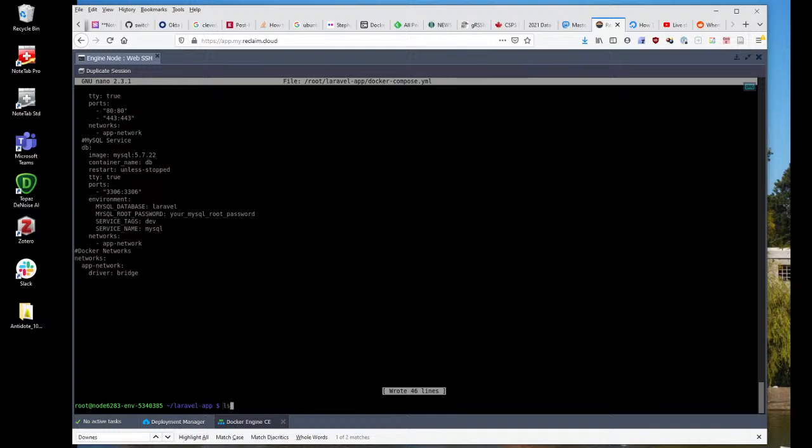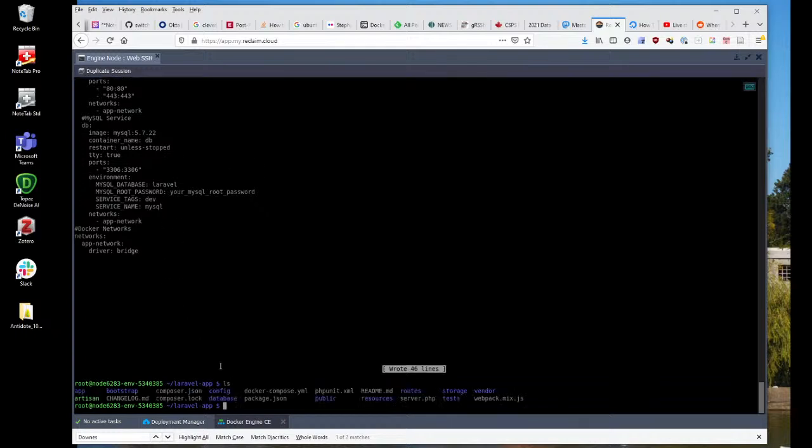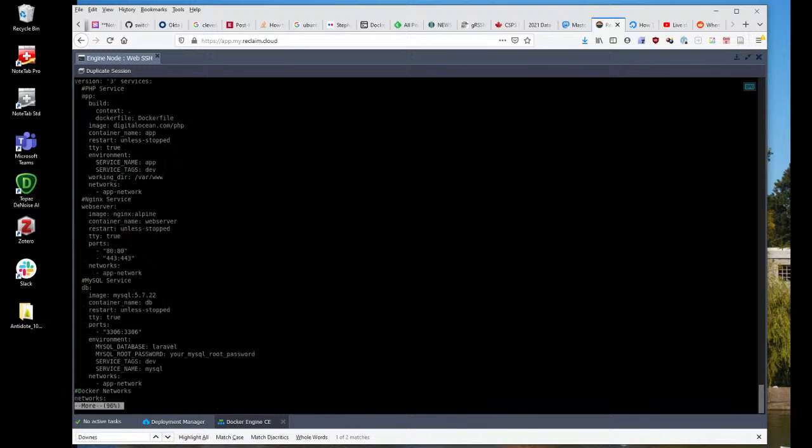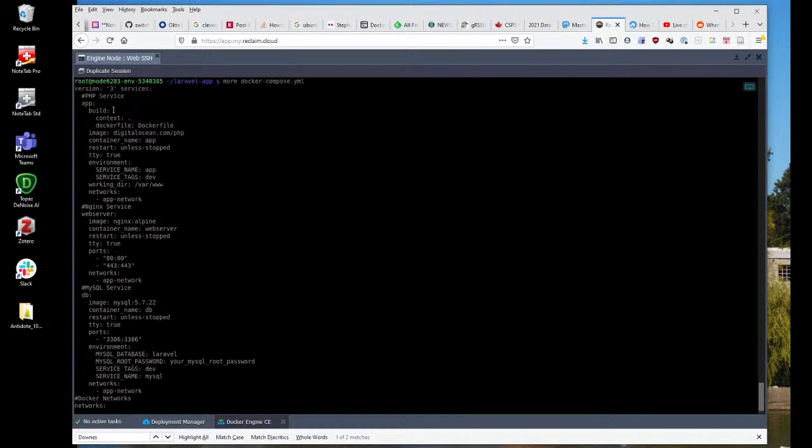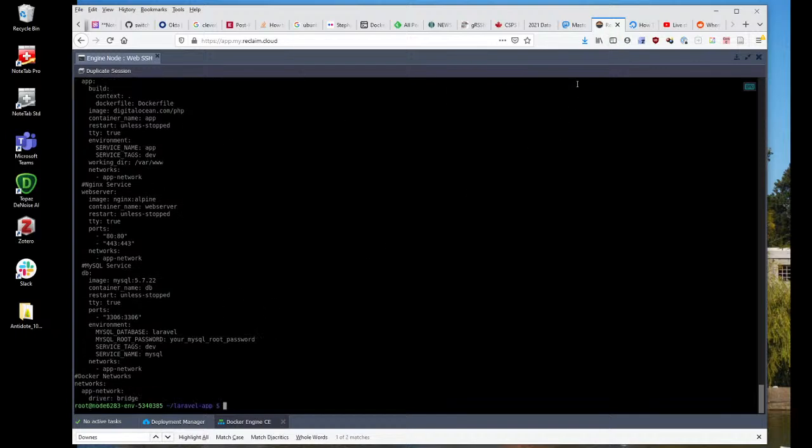And okay, let's list. And so here's the file, docker-compose.yml, that we've just created, and I can use the more command to verify that my content has gone into it. And there it is. Okay, good. All right. So later on, we'll be using this to actually start up all of our containers. But we still have to create one of them, the Dockerfile that we're using to build our app.